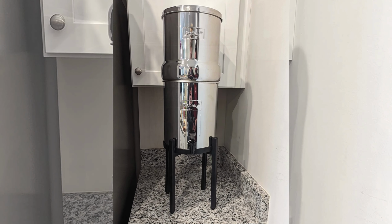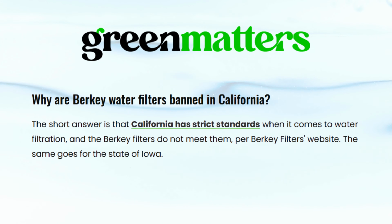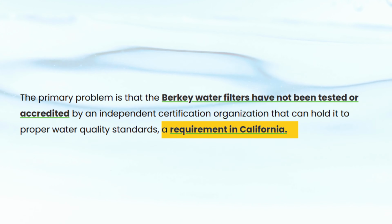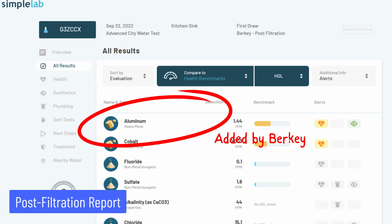On the contrary, the Big Berkey doesn't have any official certification, which raises doubts about how well it can remove contaminants. It is also banned in California and Iowa because they have strict standards when it comes to water filtration, and Berkey filters do not meet them as its claims and actual results are totally opposite.